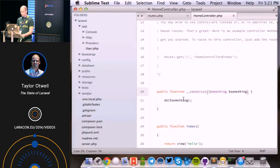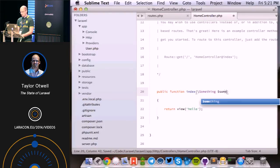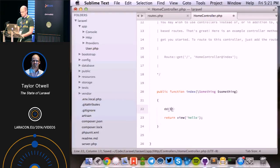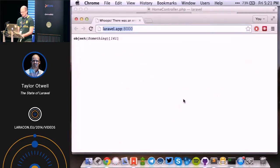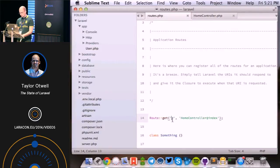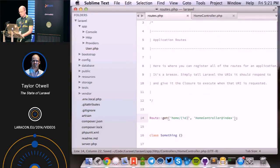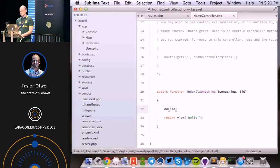However, now you can also do something like this in addition to that. You can type hint Something on a method, and that gets injected in. And so this works for more complex routes too. Let's make this home ID, like if you're passing in a route parameter. I can still keep that dependency and just put ID second. And it doesn't even matter, I could put it first. It will figure out the order.